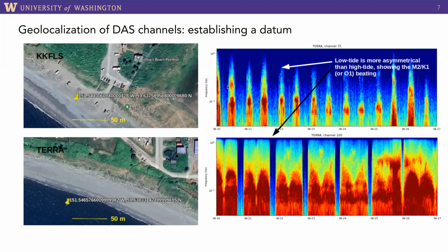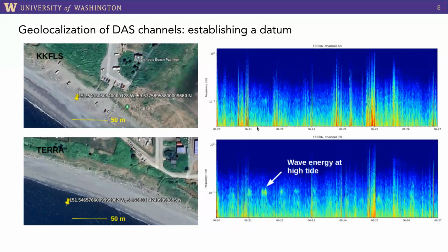And so what we're looking at here, for example, in the red, is a time when the waves are on top of the cable at this one location. The blue is the time when the waves are not on top of the cable at this one location. It's just very quiet and open air. And so if we go up along the cable, we can find the point where there's just a teeny bit of wave energy every once in a while at the strongest tide. And that point we can clearly identify as the high tide line, because it's pretty much a cliff at the beach here. And so we can't go any further than that.